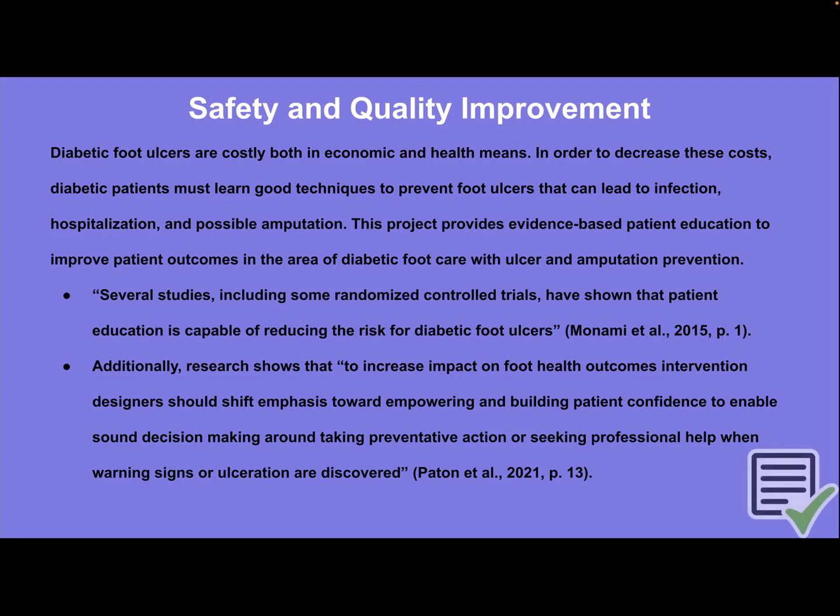Safety and quality improvement. Diabetic foot ulcers are costly both in economic and health terms. In order to decrease these costs, diabetic patients must learn good techniques to prevent foot ulcers that can lead to infection, hospitalization, and possible amputation. This project provides evidence-based patient education to improve patient outcomes in the area of diabetic foot care with ulcer and amputation prevention. According to Monami et al., several studies, including some randomized controlled trials, have shown that patient education is capable of reducing the risk for diabetic foot ulcers.